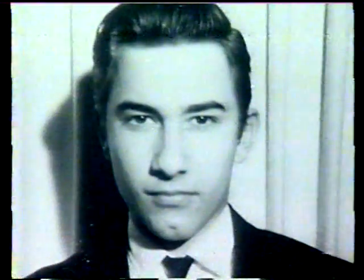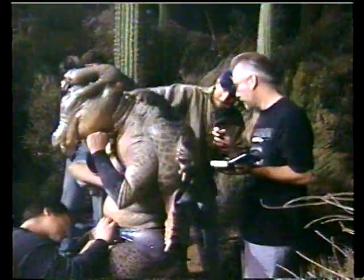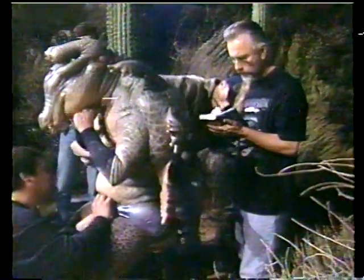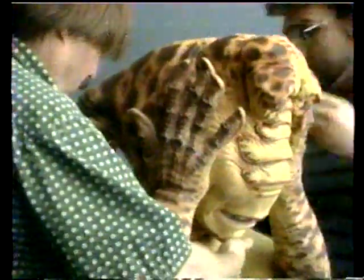In a career that has taken him from boy prodigy to living legend, Rick Baker has succeeded by doing what he loves best. I think the difference between a good makeup artist and a great makeup artist is actually just the desire and the love to do it right. I mean, I love what I do.